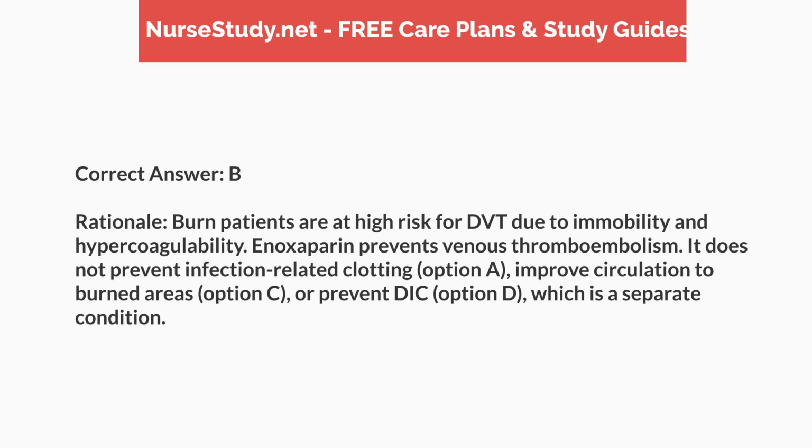Correct answer, B. Rationale: burn patients are at high risk for DVT due to immobility and hypercoagulability. Enoxaparin prevents venous thromboembolism. It does not prevent infection-related clotting, option A, improve circulation to burned areas, option C, or prevent DIC, option D, which is a separate condition.